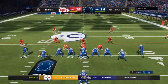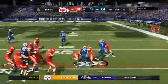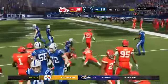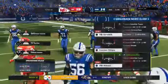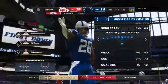different. You don't want to panic, but at the same time, you're saying to each other, we've got to tighten this down. We can't give up gains like that. And he'll be brought down just shy of midfield at the 49-yard line. 60 yards rushing on 12 carries for him now.